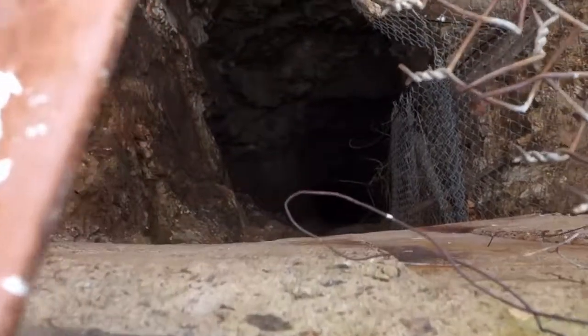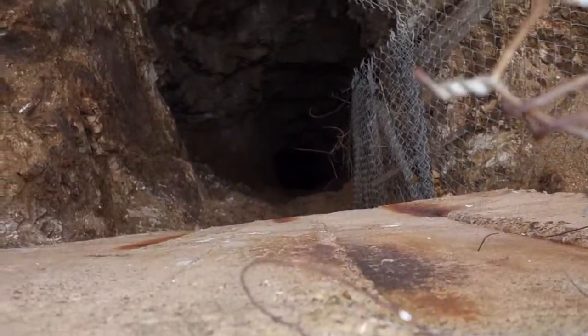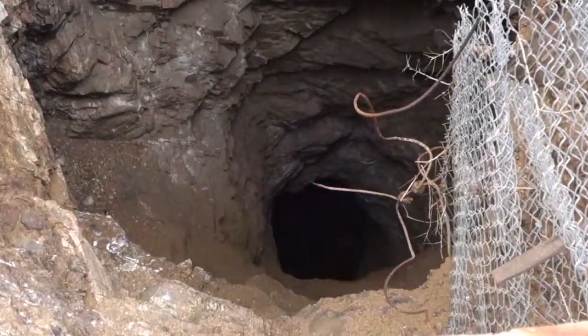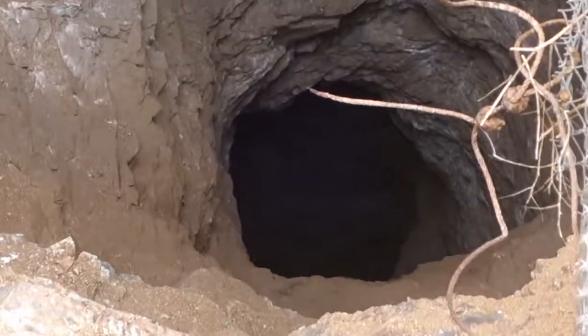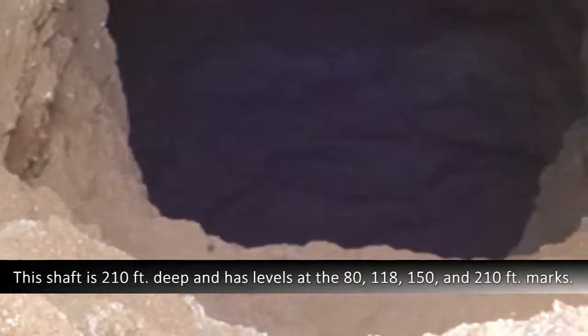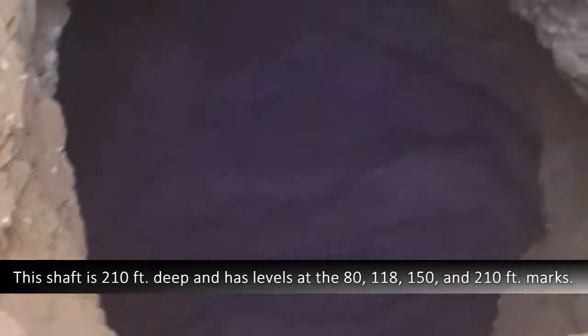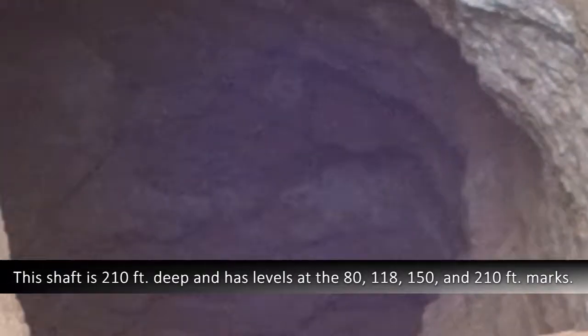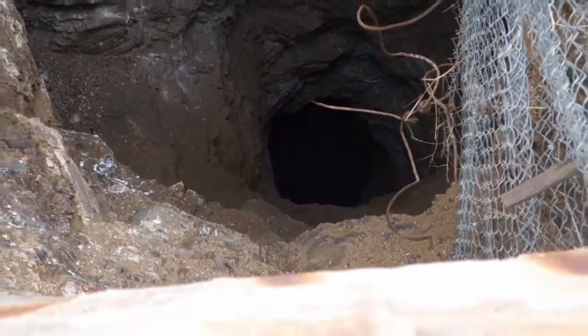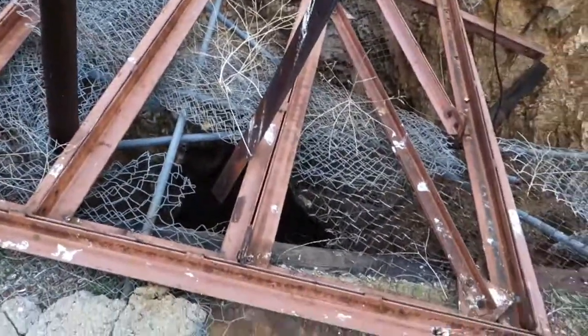The shaft is poorly gated. Here's a shot looking down it. It's not completely vertical, and it goes down quite a ways. It looks like it turns vertical about 100 feet down there. And there's possibly a drift on the left side right there. I don't know how many horizontal workings are on this mine, but I'd assume probably has a couple 100 feet of them. And apparently the shaft is about 200 feet deep.